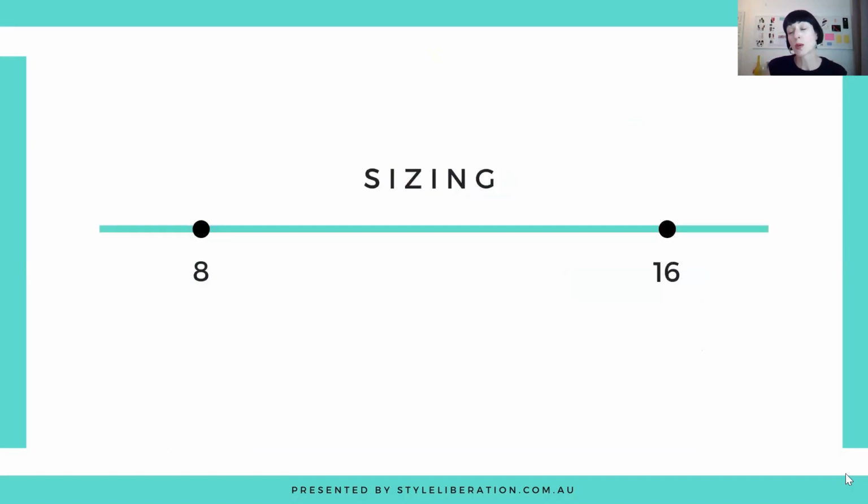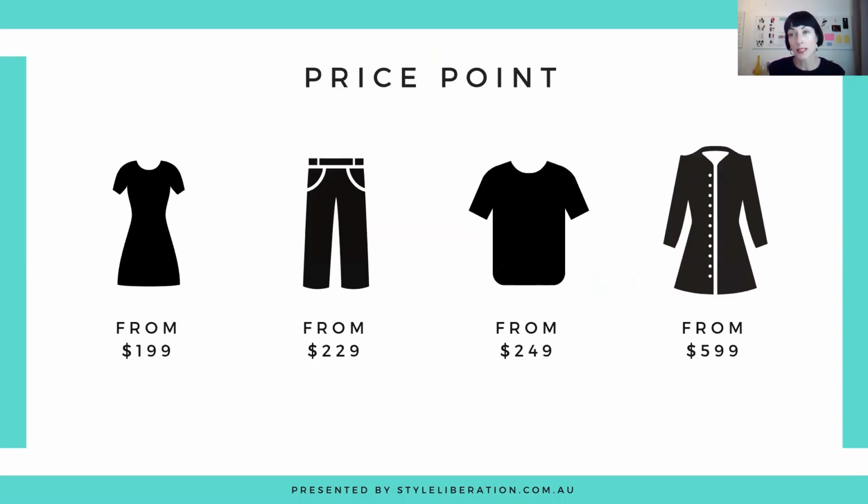So sizing wise, we're looking at 8 to 16, but because the cuts are quite straight and they have a little bit of a flow, or quite a bit of a flow to them, they tend to be a little bit more generous in the sizing here. So just be aware that a 16 is probably going to be a little bit more generous than, say, a 16 in another brand. Price points, for dresses, you're starting at about $199.